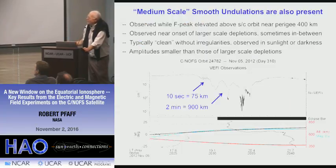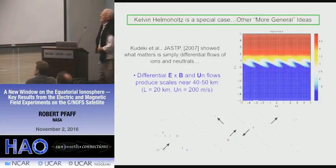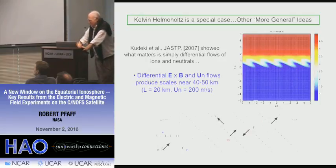I won't go into this now, but I feel compelled to do this because when I show this to my colleagues, such as Erhan Kudeki, he says, Rob, shear is a special case. Whenever you have a differential flow between the drifts and the winds, you're going to get instabilities, and he's written a very important paper here in 2007. That's why, even though we're thrilled with CNOFS, we really need another mission with lower altitudes and dedicated vector winds, as well as E-fields and ion drifts.